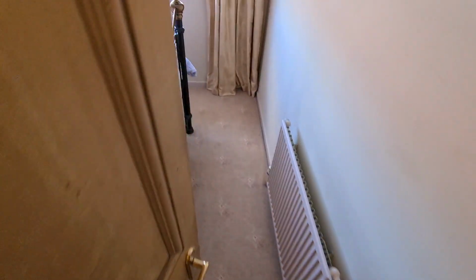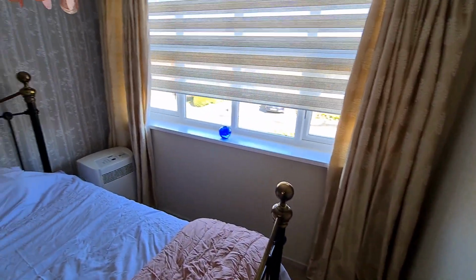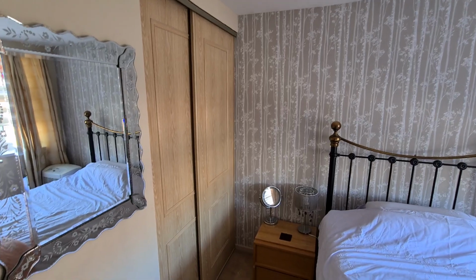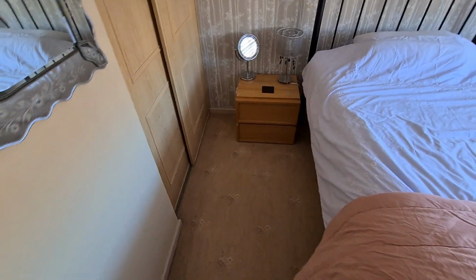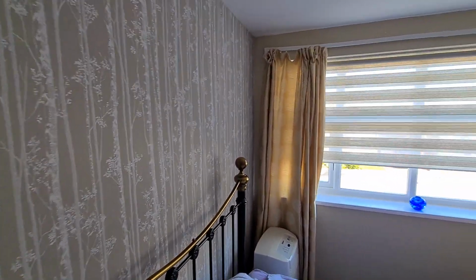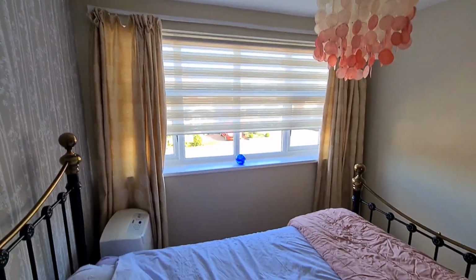Okay, this one is bedroom 2, located to the front of the property. Again, another double room, and as you can see here, you've already got a built-in double wardrobe with sliding doors. I don't know if you've noticed as I've walked around on this video, this property is really well presented. Ticks a lot of boxes for me.